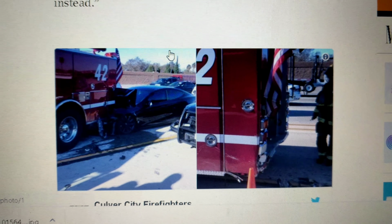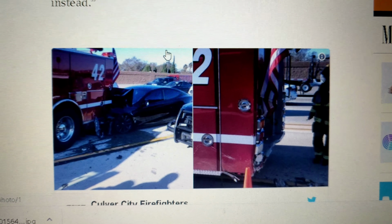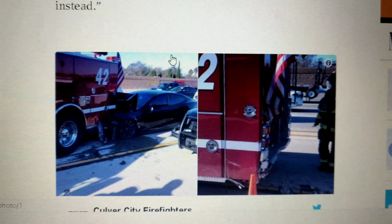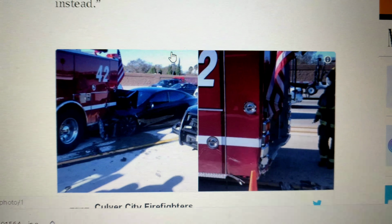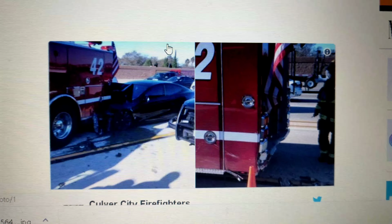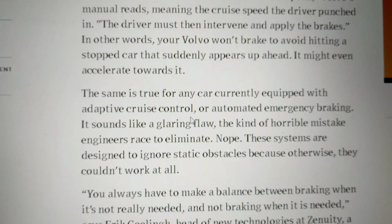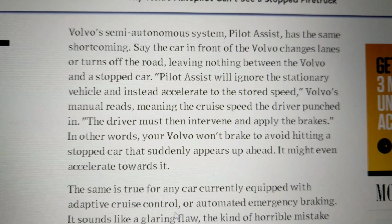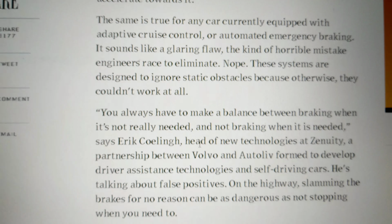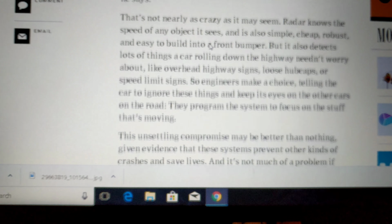So Tesla has not yet programmed the system, which uses cameras and radar, and no LiDAR, though. That's a whole other issue. Tesla decided LiDAR is not going to be used, and that is also mentioned in this article here. If we scroll down a little bit, Volvo uses a system with LiDAR, I think, Pilot Assist, and etc., etc. But apparently Elon Musk has decided that LiDAR is not necessary.